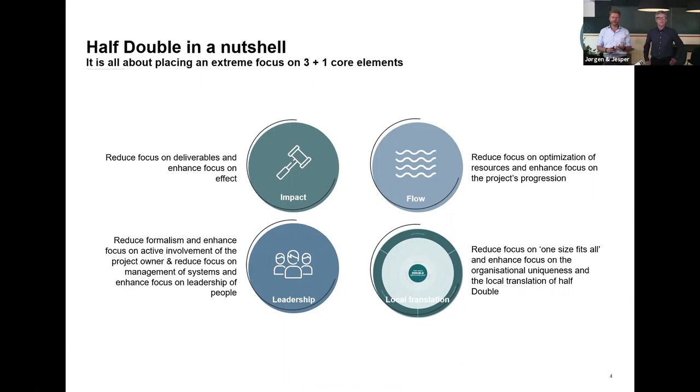And on this slide here, you see we also have the local translation, because when you work with impact, flow, leadership, it's of course very important that you translate it to the local circumstances, so you don't do too much or do too little, due to the current situation.